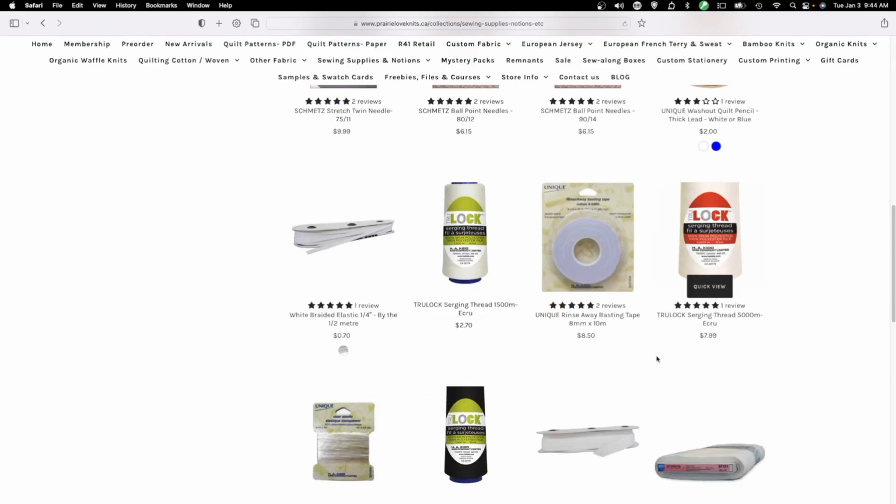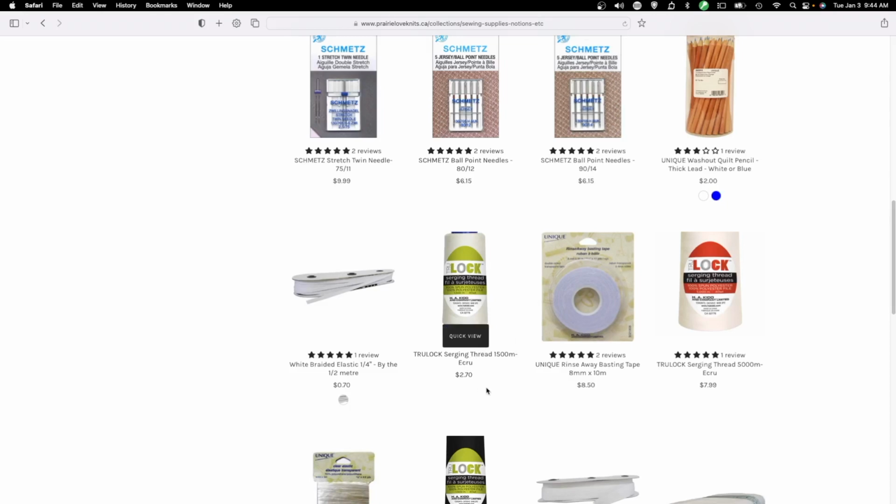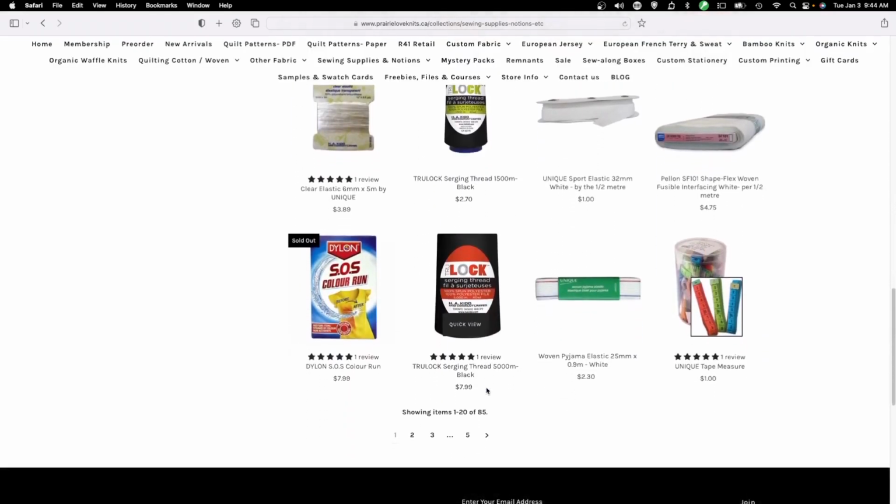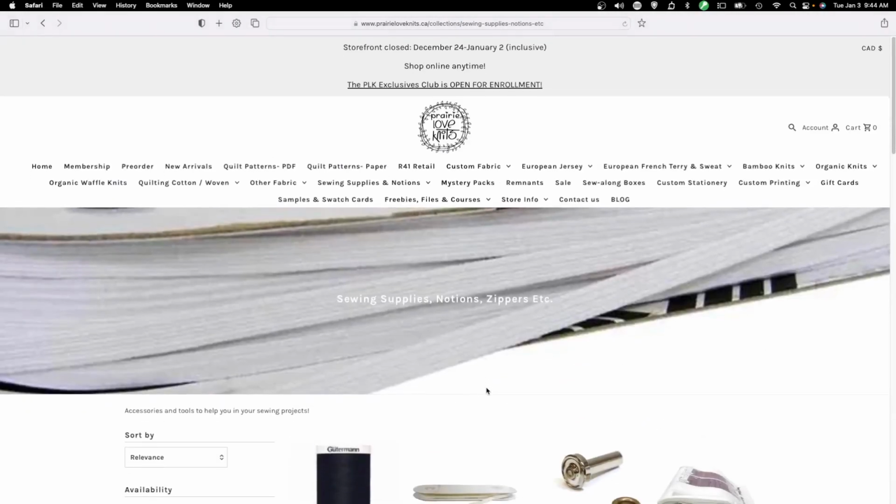That's okay. No, okay. I was going to say that's expensive. No, 270 is pretty good for serger thread. Yeah, they have this, that, and the other thing in there. Okay. Mystery packs. I hate this popping up like this. Mystery packs.